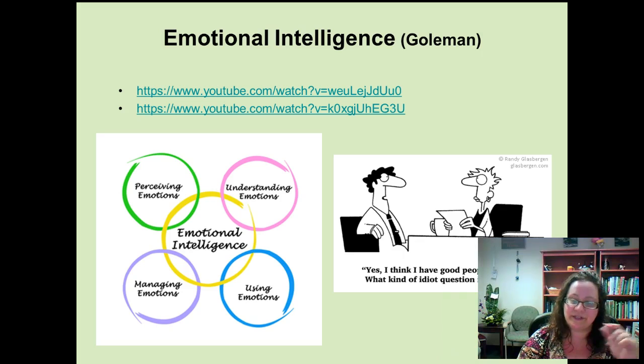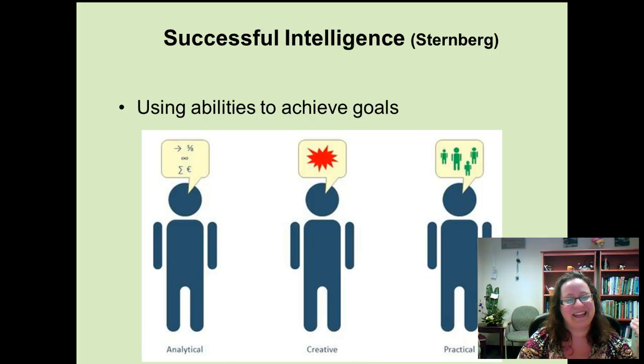And so this person here in this comic would not have good emotional intelligence. "So, yeah, I think I have good people skills." "What kind of idiot question is that?" You know, if that's your response, it's probably not super emotionally intelligent at that time.